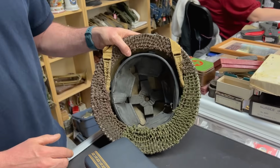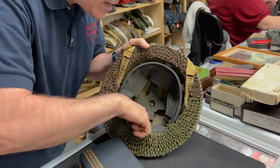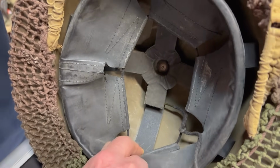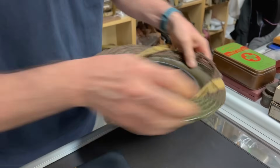But whatever, more stuff. Then we have another nice condition Mark II helmet with, as my employee would say, the three-color net instead of the two-tone that everyone up here calls it. He says that's an American thing. I'll go with that. That's fine. It's dated 1943. And the size is 7 1/8. It's got a minty liner. Let's see if it's marked there. No, it's on the other end.